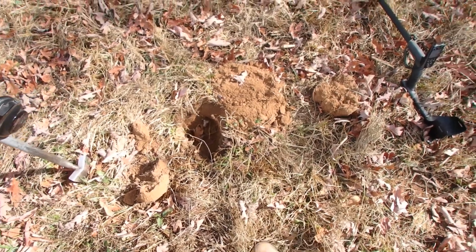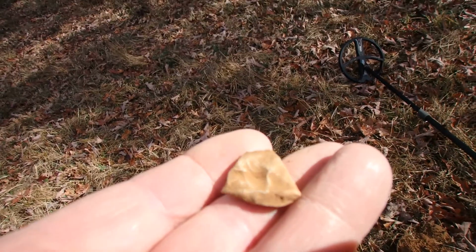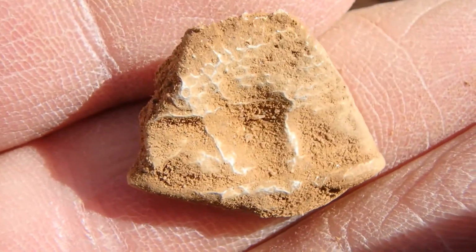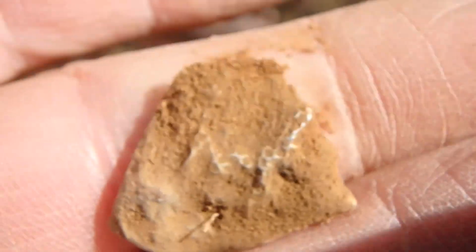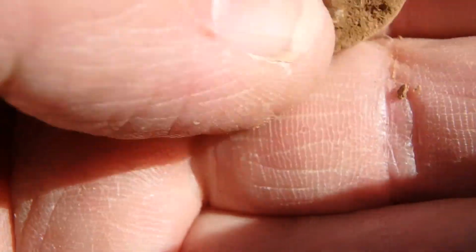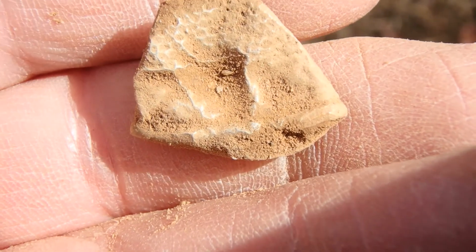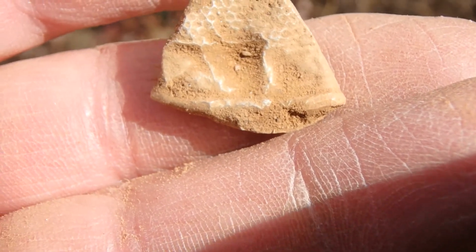I hunted and hunted for this one. Was having a hard time finding it. Finally pulled it out. There you go. Now let me put you on macro so you can tell what that is. It's almost smashed up. But that is a thimble. Boy, it's in bad shape though. But you can see that divoting on there. Aluminum. And it happens to be my first thimble. So, I guess that's a bucket lister. Very cool.